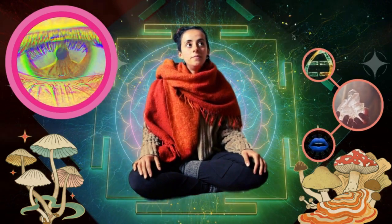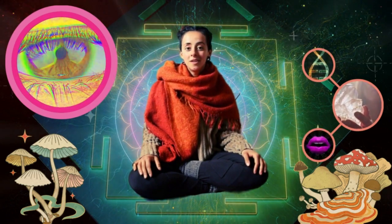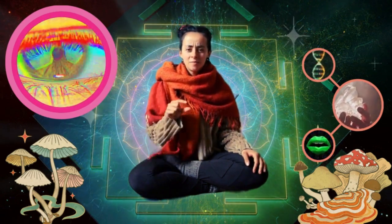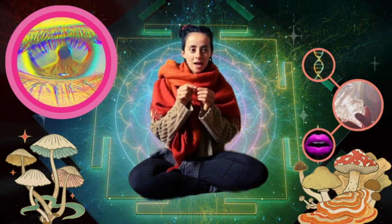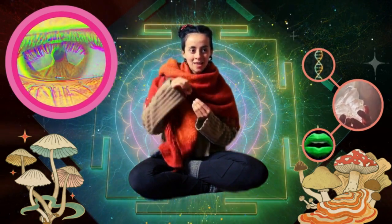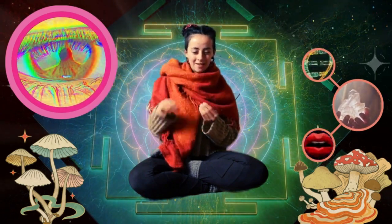So here where we live in Wales in the UK, the mushrooms that we get growing here on the land are called liberty caps, and they're pretty small. They've got a really thin stem, and they have what looks like a witch's cap because it's got a little pointy top on the end, and then the bottom bit of the hat kind of cups the stem. It goes in a little bit.